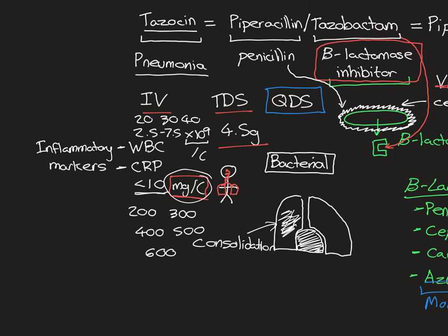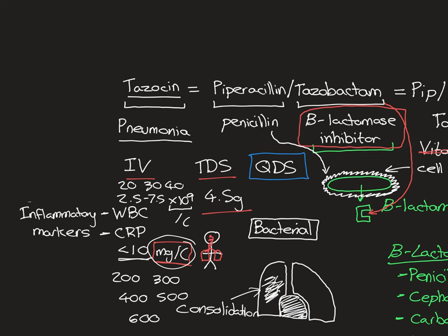So we'd take an x-ray, we'd do our blood tests, and this is how we'd confirm the diagnosis, and then we'd diagnose them with pneumonia. And then do we put them on Tazocin straight away? No, is the answer. Unless they're really, really sick, then we can sometimes go straight to Tazocin.